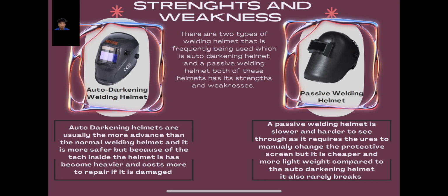There are two types of welding helmets that are frequently used, which are auto darkening helmets and passive welding helmets. Both of these helmets have their strengths and weaknesses. First off is the auto darkening welding helmet. Auto darkening welding helmets are usually more advanced than the normal welding helmet, and they are safer, but because of the tech inside the helmet, it has become heavier and costs more to repair if it is damaged. So next is the passive welding helmet, which I have here.